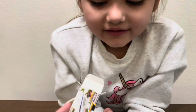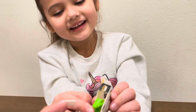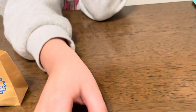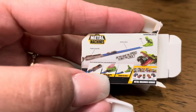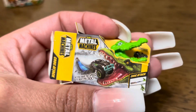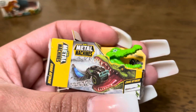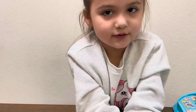His eyes? No, it's just... Where's his body? Well, it doesn't have a body. Is it supposed to have a body? I think not. It's just supposed to be a head? I think so. I thought he was gonna have a body. Do you wanna take him out still? Yeah, and this one came out too.